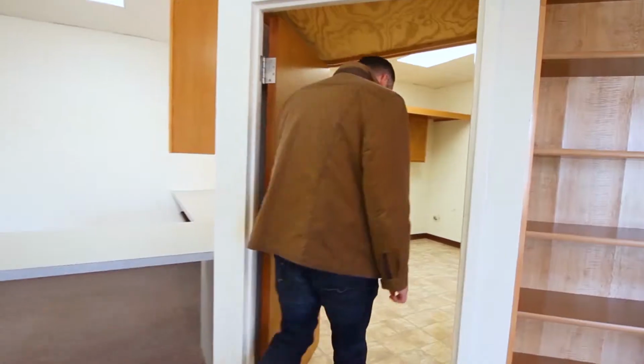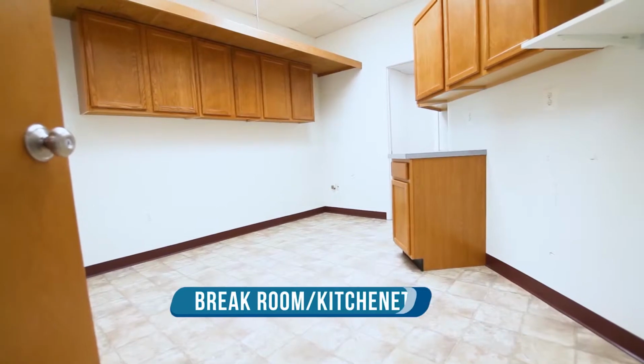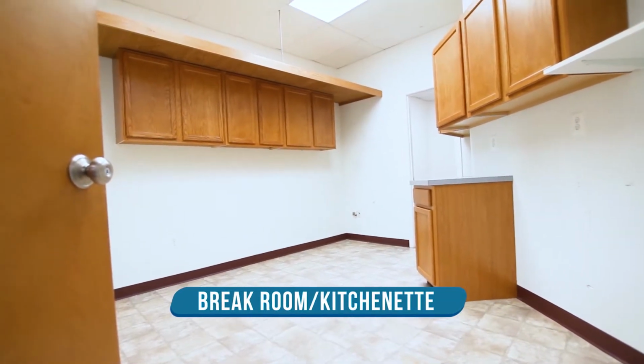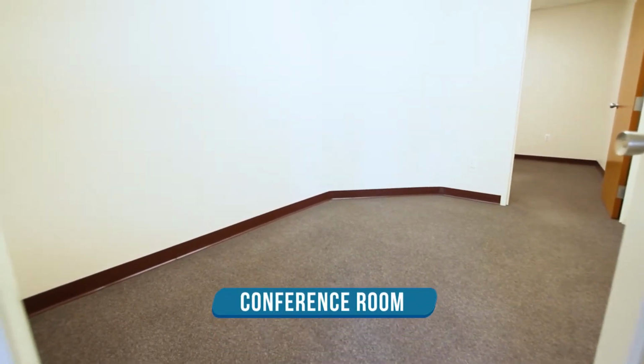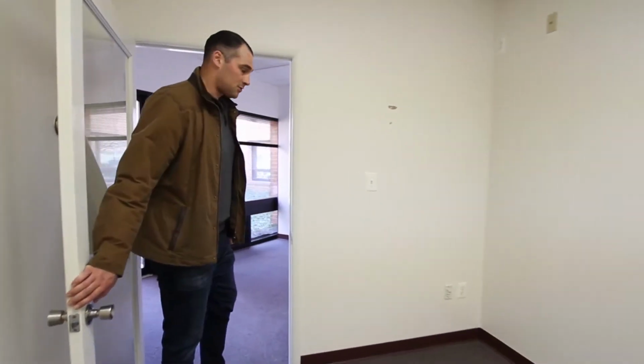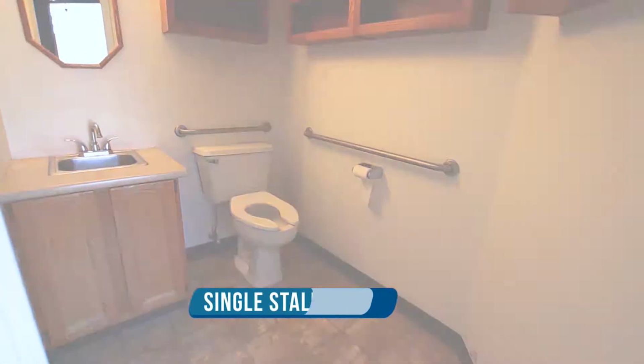And from here, we're going to go into the break room, kitchenette area. The break room then leads into a small private office. And then from here, we go into the conference room. Conference room comes back out into the lobby, and you have a single stall restroom.